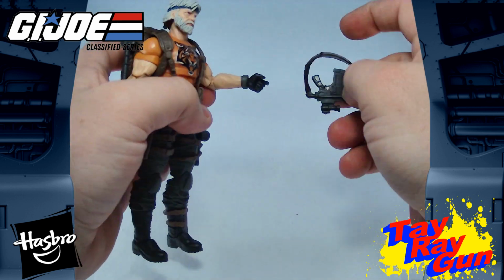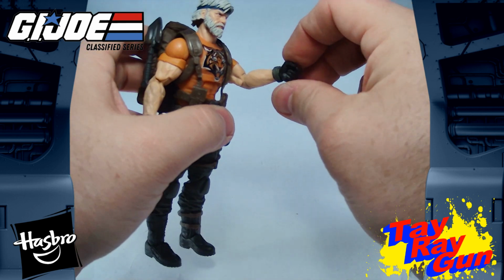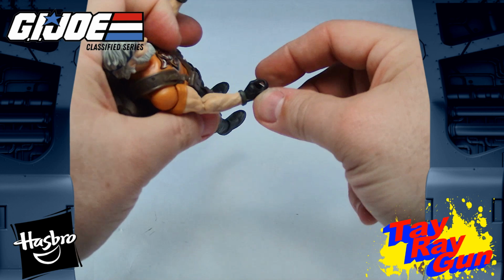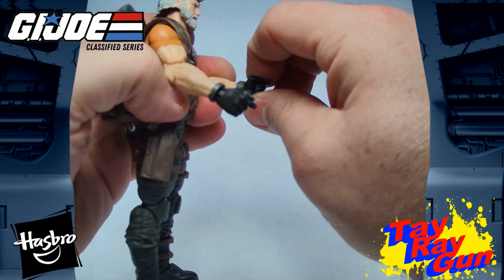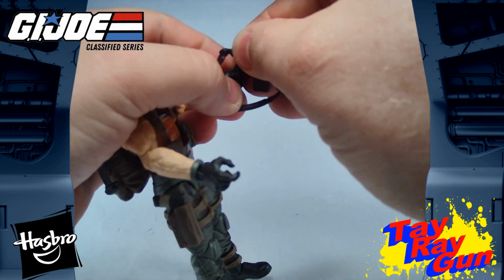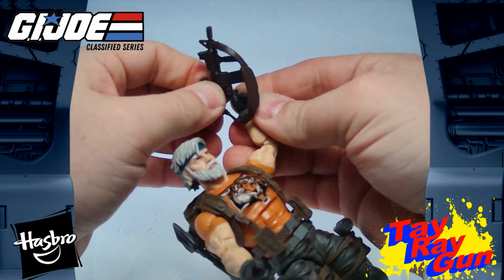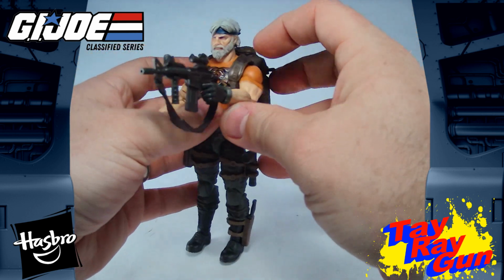Now, a few things to note on him. He's got trigger fingers on each hand. This hand has the tilt back and forth. This one actually has that weapon tilt. And the weapon does fit within his hand quite nicely, if I can get it in there. There we go. It does fit in his hand quite nicely.